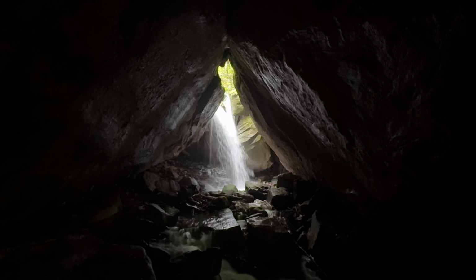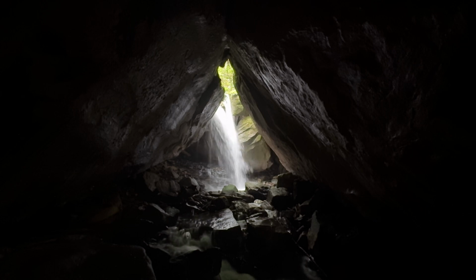And let me tell you, as spectacular as this place looks on video and on photo, cameras cannot do it justice. Here truly is one of the most spectacular waterfalls in the Big South Fork. And there are a lot of cool waterfalls in the Big South Fork, but this one definitely ranks up there.